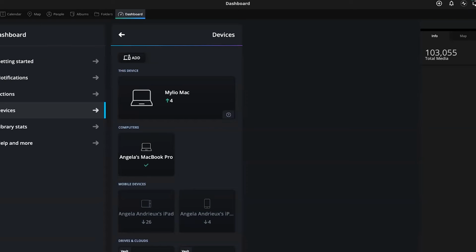Okay, Michael says, please clarify, Mylio is primarily a sync service with amazing organizing services, but it's not a cloud or storage service. Great point. So Mylio itself is an application and a service. The application is what you're seeing me manipulate here on the screen. And the service is what allows it to synchronize your photos between various devices that you control.